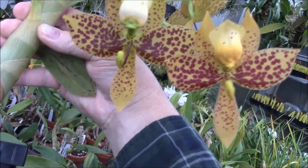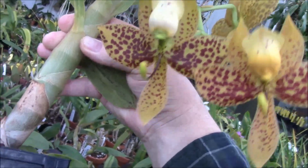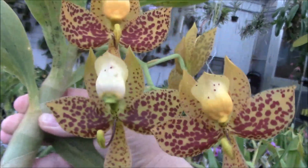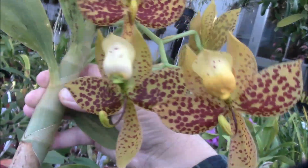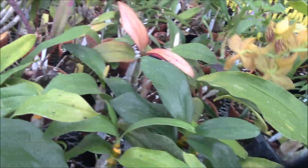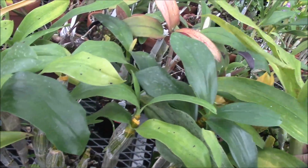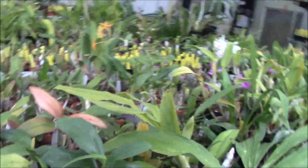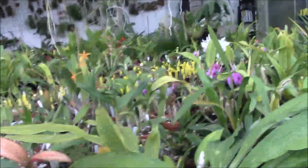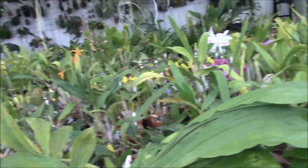Just immense flowers and just great substance. Psychopsis are really nice plants to grow. They will usually, as I said, this is a first bloom. When they get mature, they will put out a main flowering, and then after that they will put out another spike or 2. So you get 2 flowerings off of it.